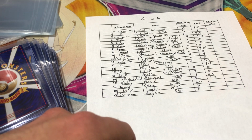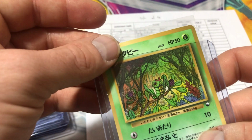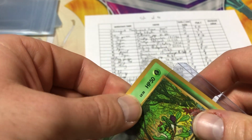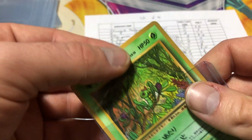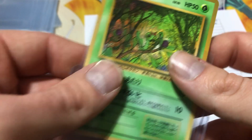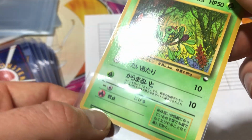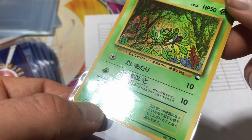Got another vending one. Now these vending ones, you know, Caterpie and Abra are not super highly collectible. However, these vending cards are fairly nice. They're really kind of hard to find, in my opinion. Once again, pretty much the exact same condition. I got these cards together.